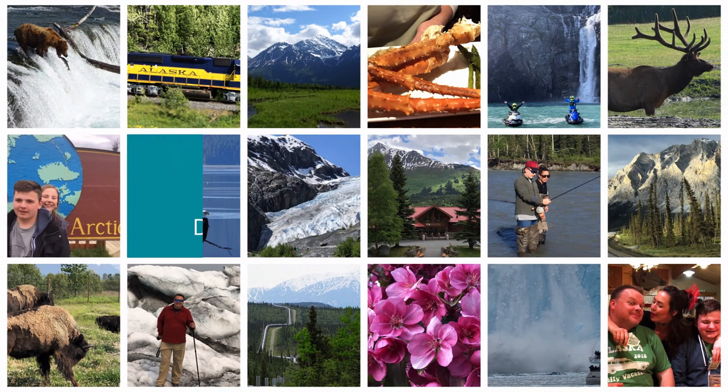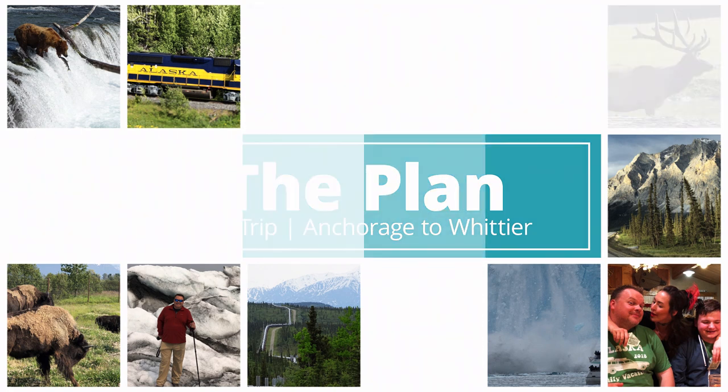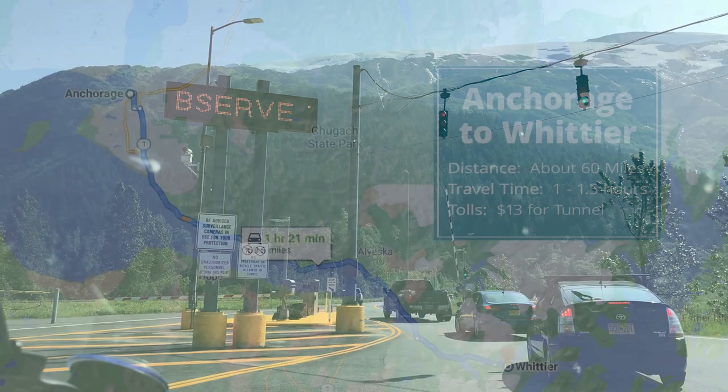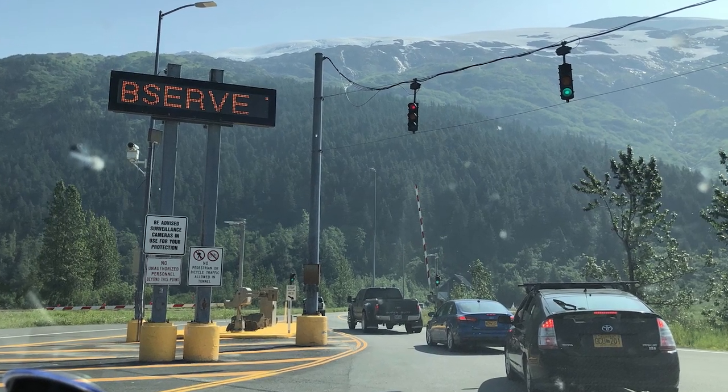Today we're going to go over things to see and do and eat on a day trip to Whittier from Anchorage, Alaska. Whittier, Alaska is about 60 miles from the city of Anchorage, so there are a few ways to get there: train, boat, or car. Up until the late 1990s, automobiles were not even an option. But since the year 2000, cars can now drive to Whittier using the same tunnel as the trains.